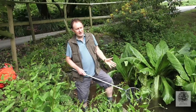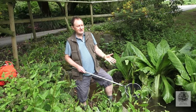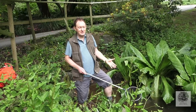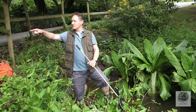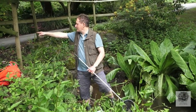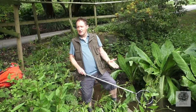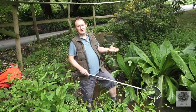Now, the other issue here, we've already talked about it with the main site, is water. We just had absolutely torrential rain. Where's the water gone? Because it's not in here. Now, there is a drain which comes down the side here. So is that hijacking the water from here into that and away? That's a possibility, in which case that's something that can be addressed, because it's a small catchment. You want as much water as you can coming into here.